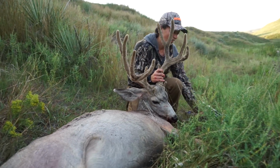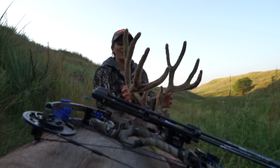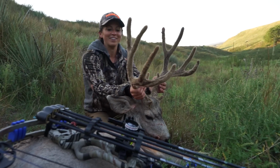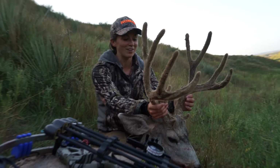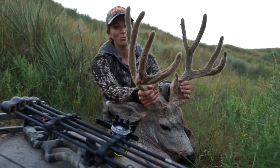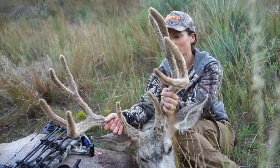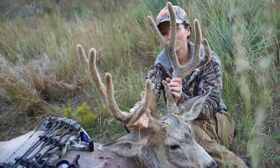We've been coming here for, I think this is our fifth trip, and Josh got an amazing mule deer last year with Jacob at Hidden Hills Outfitters, and it's not bad luck when you don't get an animal, but it's definitely not the best situation. I'm so glad that my first mule deer ever is this incredible deer, full velvet, here in Nebraska. This is amazing, and it was an awesome stalk.